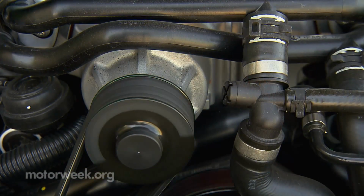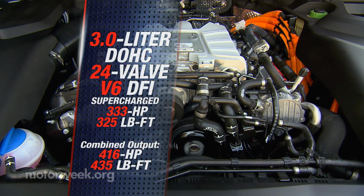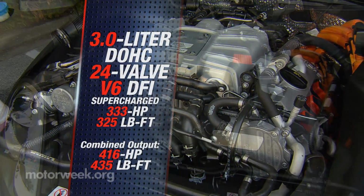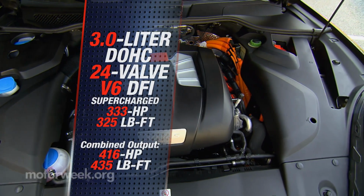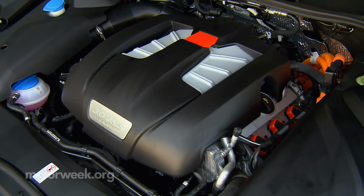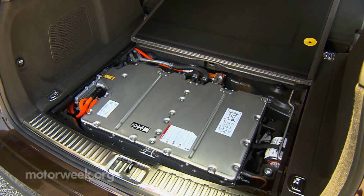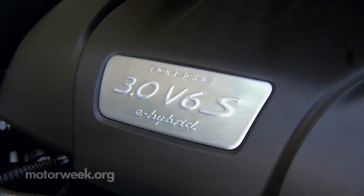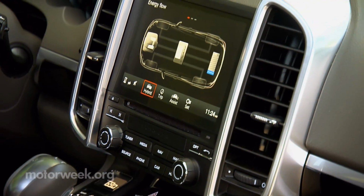Powertrain stats begin with a supercharged 3-liter V6, delivering 333 horsepower and 325 pound-feet of torque on its own. Add in a 70-kilowatt electric motor, and output climbs to 416 horsepower and 435 pound-feet of torque. The 10.8 kilowatt-hour battery allows for 14 miles of EV-only driving at speeds up to 78 miles per hour. Both an 8-speed Tiptronic automatic transmission and all-wheel drive are standard.